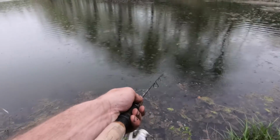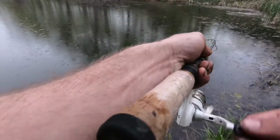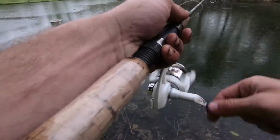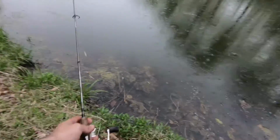See if we can get another one. I just got nicked. There we go. Oh, he's still on. Oh, he came off. With these crappies, their lips are so thin. I'm gonna add some more worm on.